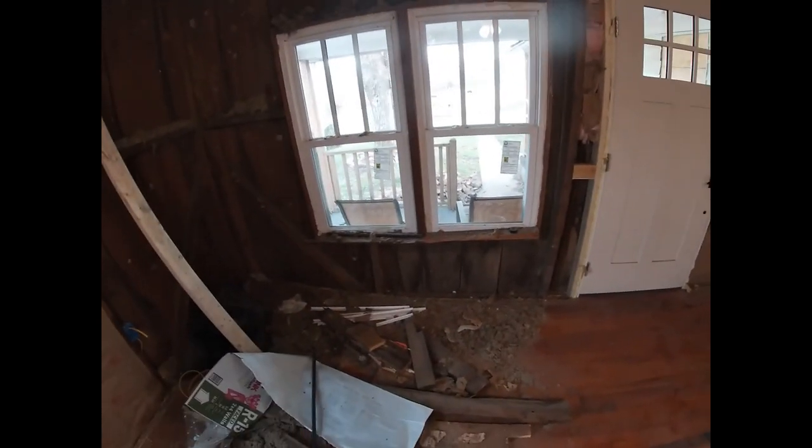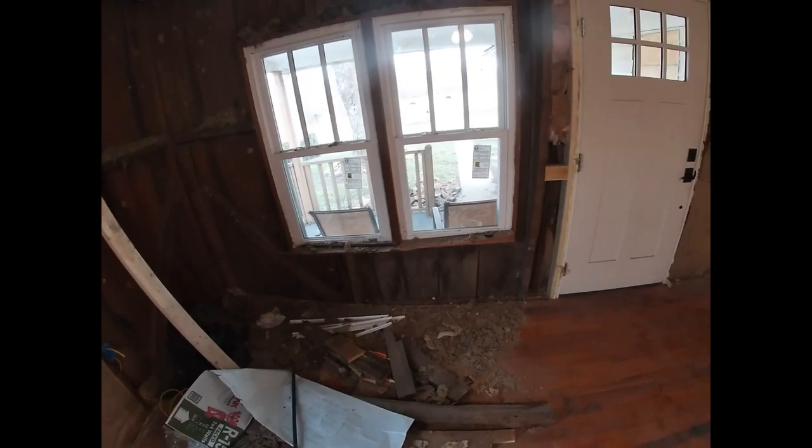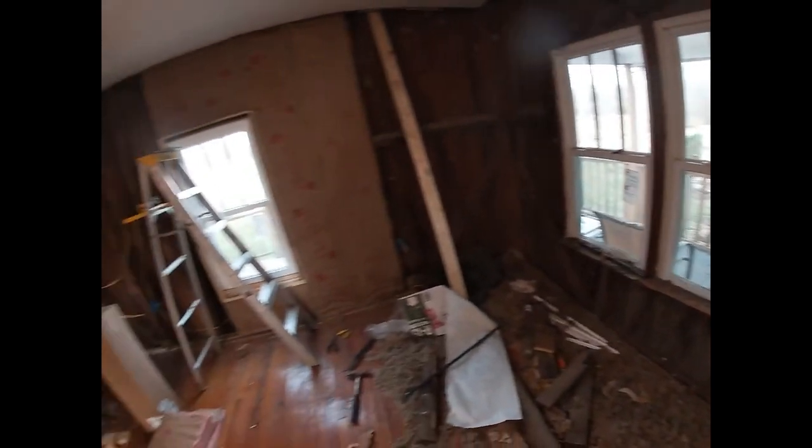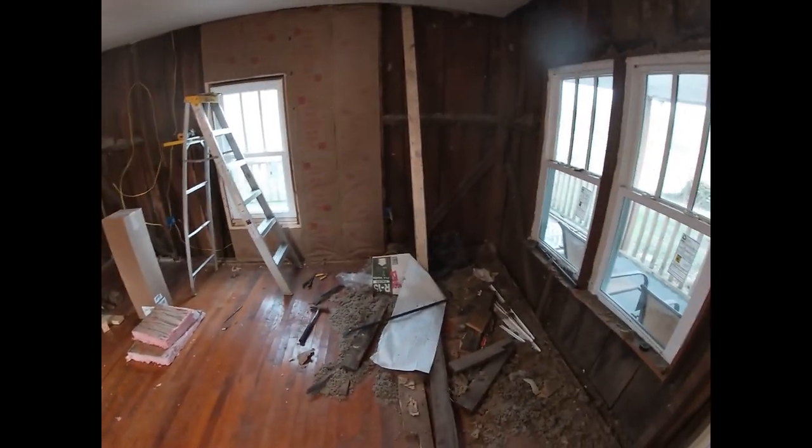I don't know what's holding this wall up. I don't know how those windows are even in there. That just blows my mind. But so this wasn't gutted last time.